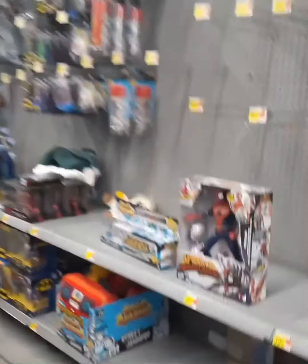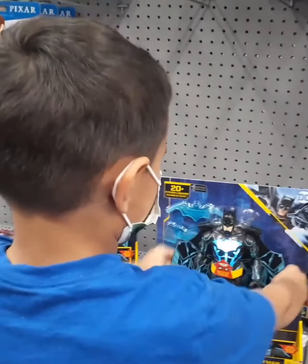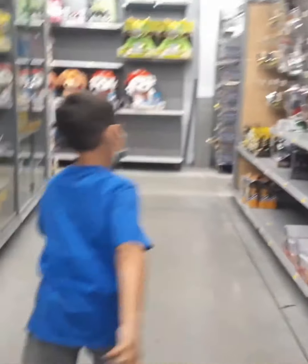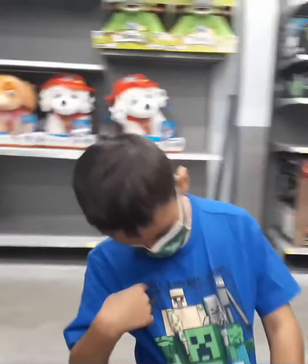Look at him go. Look at all these toys. There's a lot of empty spaces, though, at our Walmart. Does your Walmart have empty shelving like ours does right now? Let us know. So we're still looking. And let us know what you think about his shirt. It's a Minecraft shirt. Yep, Minecraft.